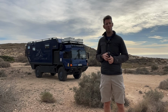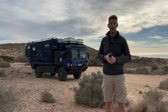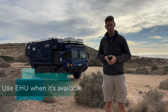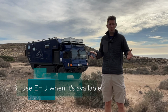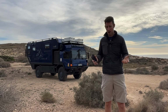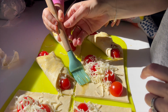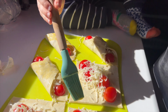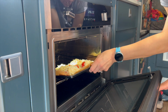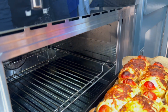And our number 3 tip for van life or truck life is, if there is free electric hookup available, use that too. Why not? Why would you not use it? We have a washing machine tumble dryer on board. Obviously we've got the oven, microwave, grill, we've got an induction hob. So anytime we are paying to park somewhere, if there is hookup included, we're going to use it. Do we need it? Probably not. Definitely not, because we've got a backup generator. But you may as well use it if you're paying for it.